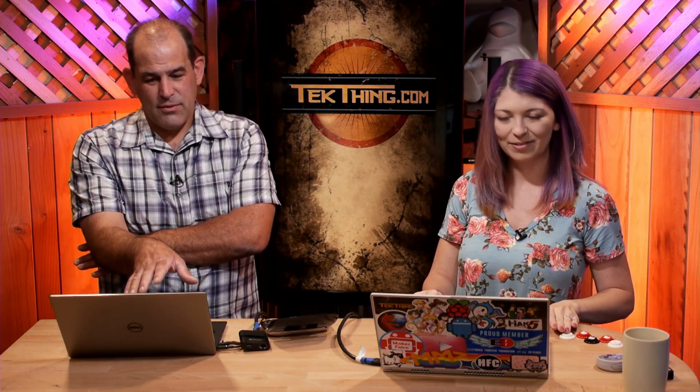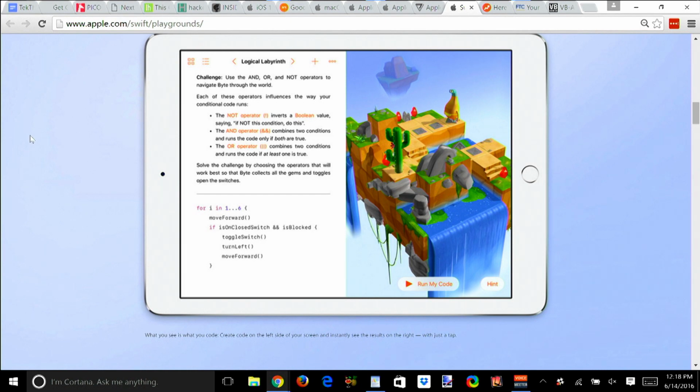Well, it's funny, you see the goofy animals, but take a look at what's going on in the background. It's working you through all the actual programming in there, and that's really, really cool. And then you can run your code in real time. Oh, it's so great. It is great. Well, I'm curious to see how people react.